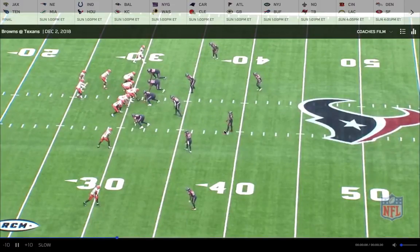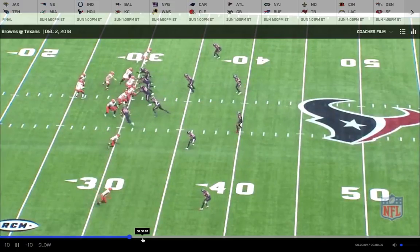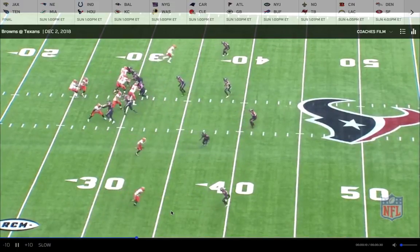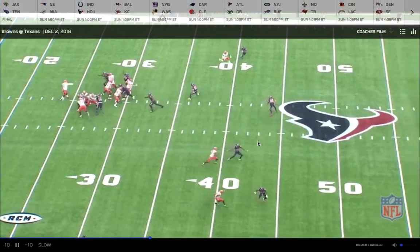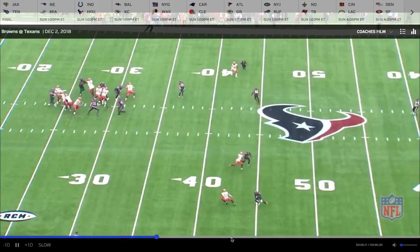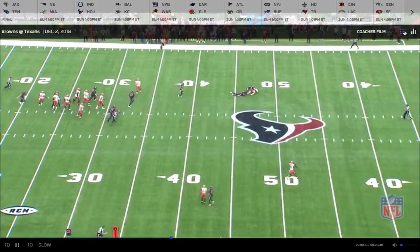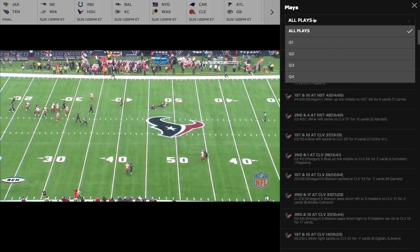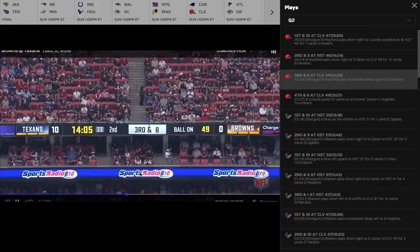But watch Honey Badger here. You think that this is going to be the easiest of easy completions. Baker Mayfield eyes it down. Honey Badger, unbelievable break on the ball right there. Lays a great hit. But that was a completion. Let's go to the turnovers.